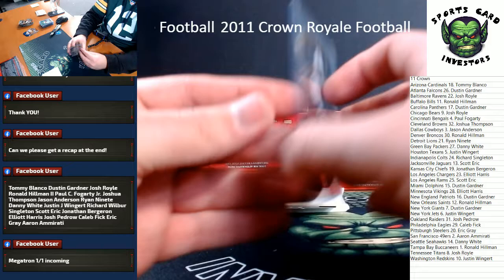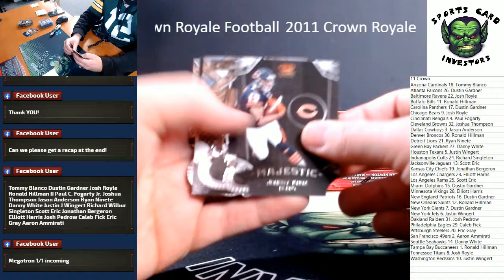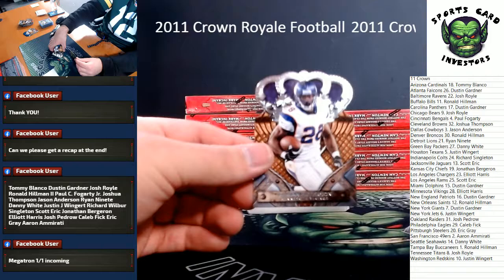Now our last pick, Johnny Knox die cut. We got Denarius Moore, Dan Marino, and Adrian Peterson. Closing that box out.